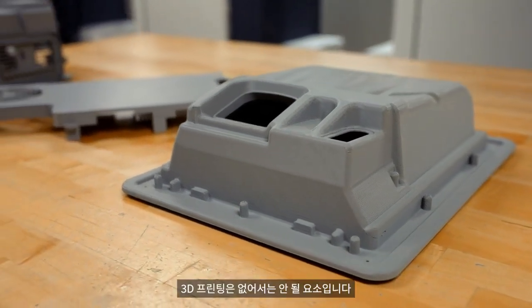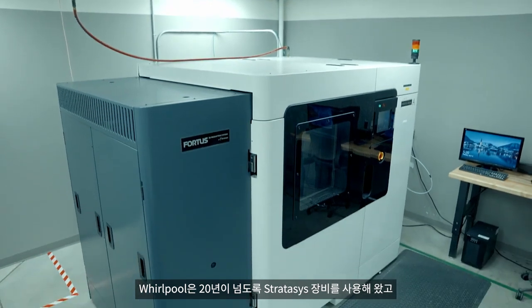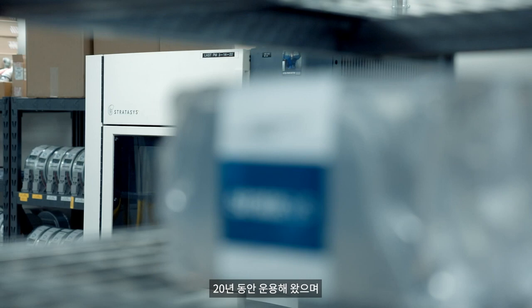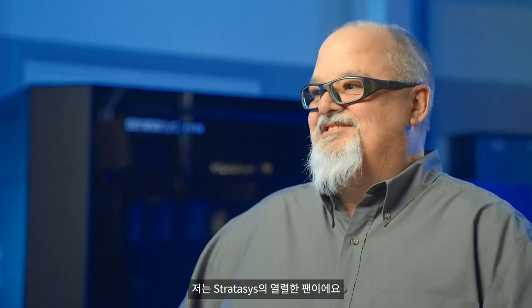For us at Whirlpool, I can't imagine not having 3D printing. We've been using Stratasys machines for over 20 years. Actually, we have some machines in the shop that are 20 years old and still running, run them daily. I'm definitely a fan of Stratasys. When I start a print for the day, I know in the morning I'm going to have success. Very reliable, dependable equipment.